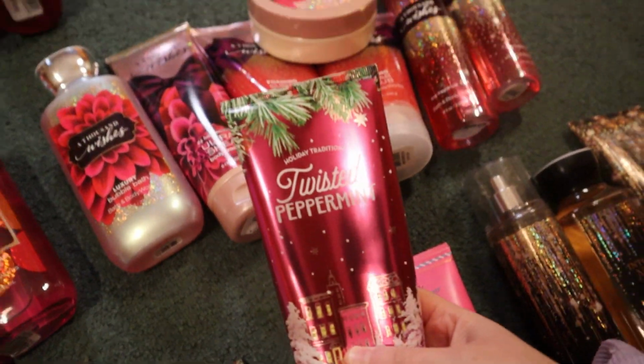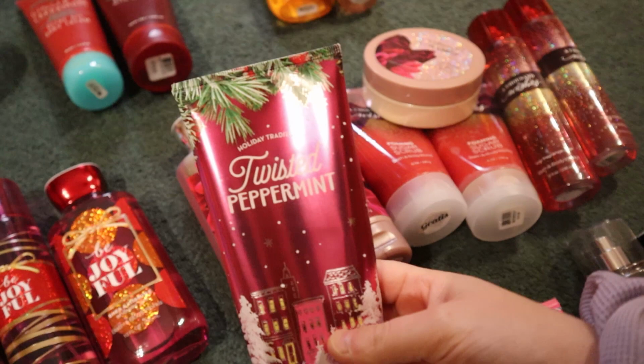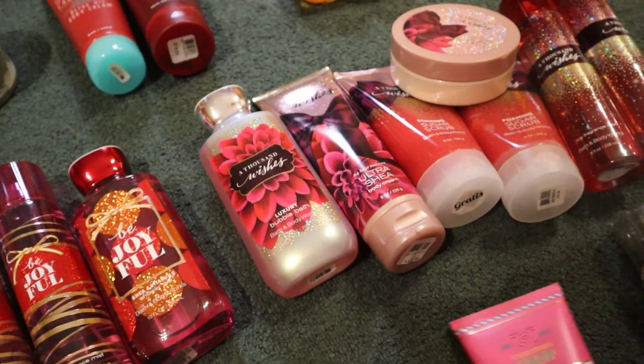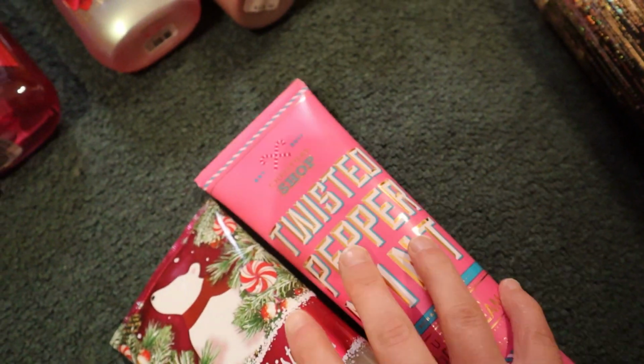I use Twisted Peppermint every year. I love this packaging. I think this is from 2015. So this is almost gone, like just a few uses left. So I'm gonna put that in my use it up bin. And then that leaves me with a nearly full body scrub and cream.